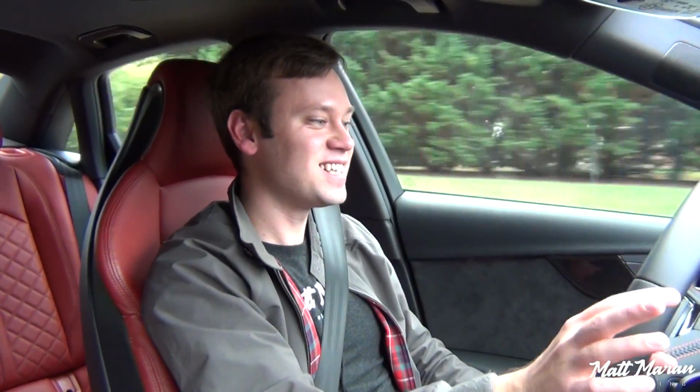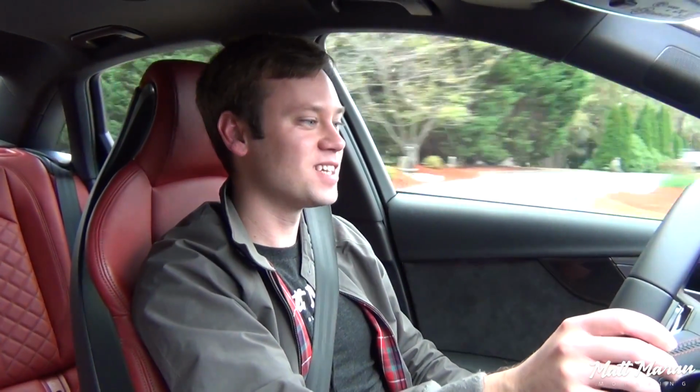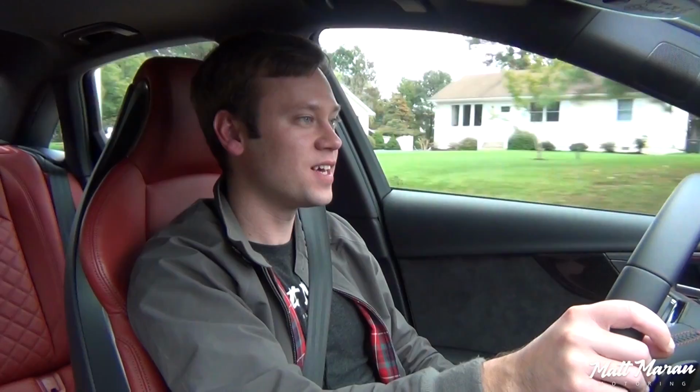But this engine, you just leave it, I'm in manual mode here, just cruising in 4th gear and having it hover around 3,000 RPMs.